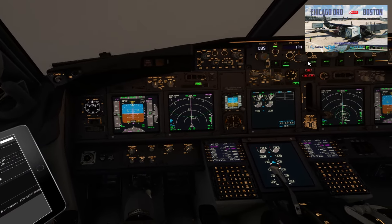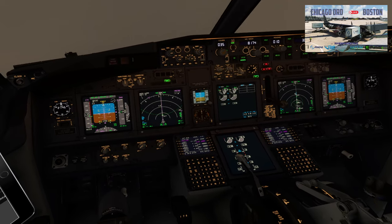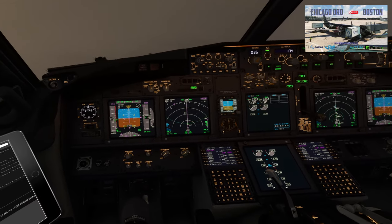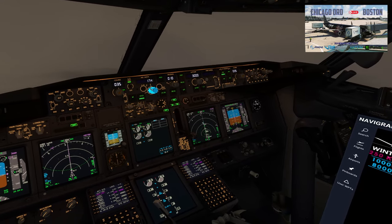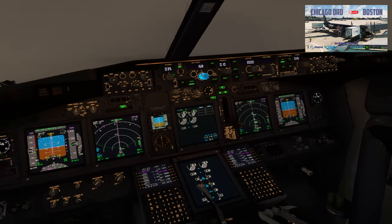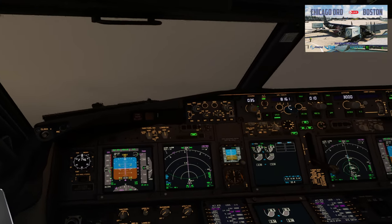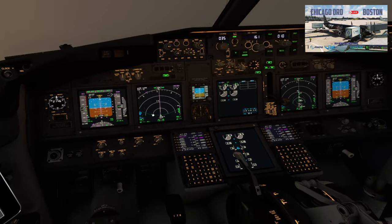Gear coming down. Delta 445 on November, cross runway 15 left, hold short of runway 15 right. Ah, crap. Cross runway 15 left, hold short 15 right, Delta 445. Cleared to land. We are set. We're good to go.